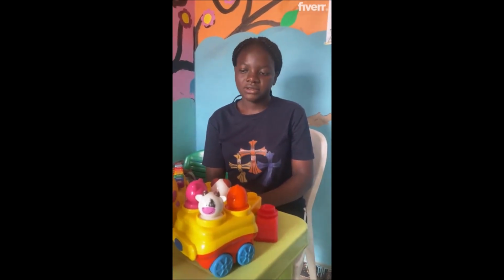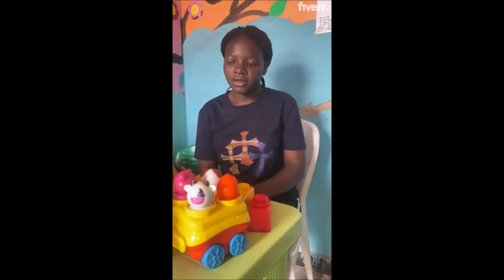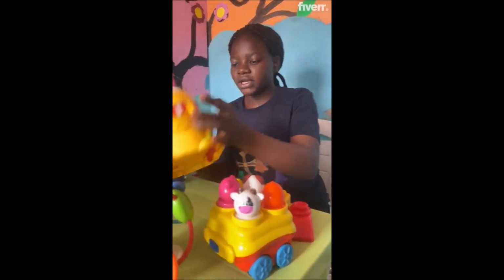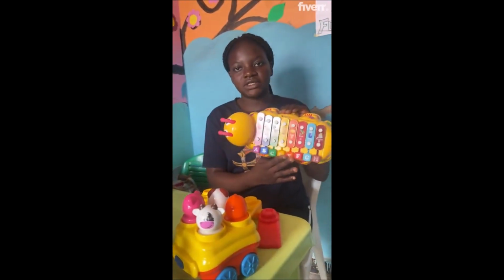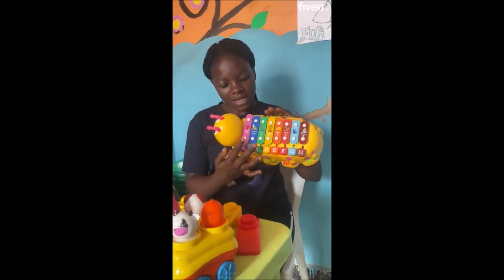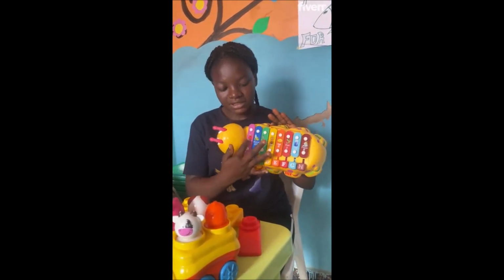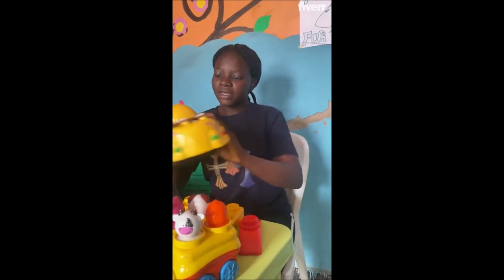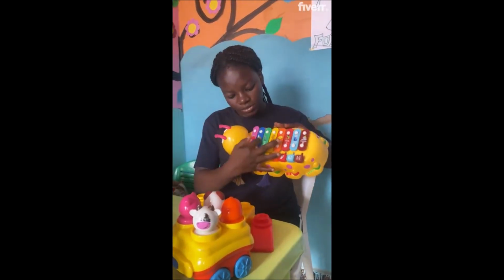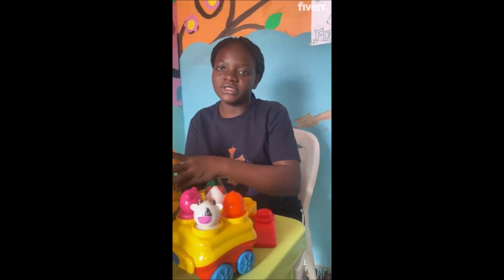Okay. So these toys will help them to differentiate between colors, to know shapes, and to know how to build with all those building blocks. For this one that has the alphabet on it, it also makes them know their letters and their sounds. Like this one, letter A sounds A, as in apple. It also has animals and fruits on it, as you can see. Yes, so that's how I do it, most times.